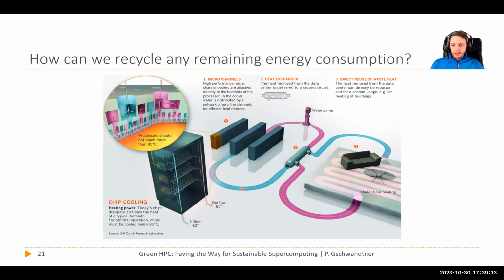Yeah, and this is just another graph from an IBM research project where they try to build systems with hot water cooling, which means a high inflow temperature of 60 degrees and an outflow of 65. So there's very little temperature difference here. And 65 degrees is easily enough, for example, to heat office buildings, to heat homes, and so on. And this is actively used in a lot of sites these days. So this is really what people do these days.